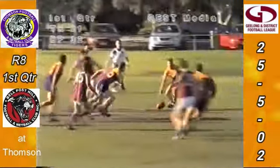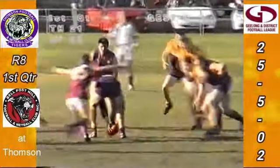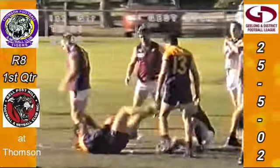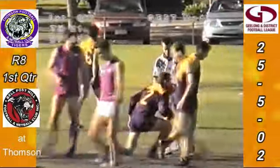Bit fluky. Back to the middle. Stone through the middle with Armstrong for Thomson. He's held up. He tries to break free. The umpire says no, he can't break free, and it will be a secondary bounce in the middle.